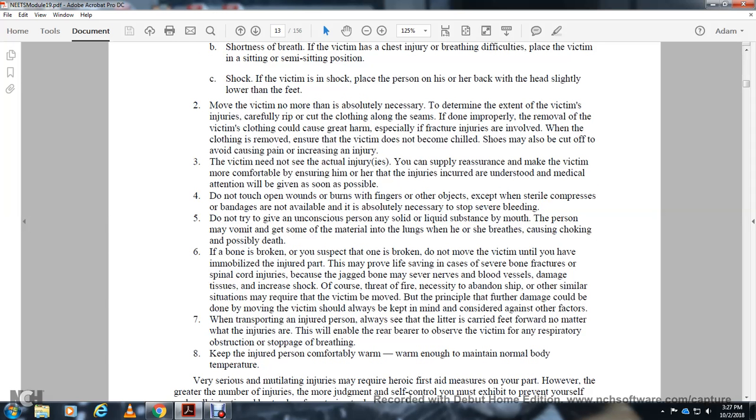If a bone is broken, or you suspect one is broken, do not move the victim until you have immobilized the injured part. It is safer to do so, especially with severe bone fractures and spinal cord injuries, because jagged bones may sever nerves and blood vessels, damage tissue, and increase shock.